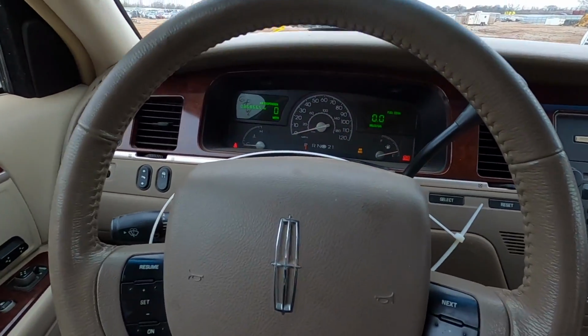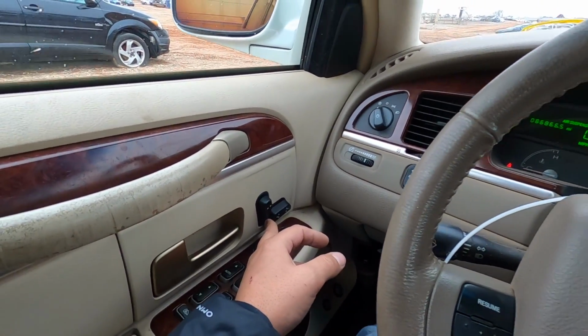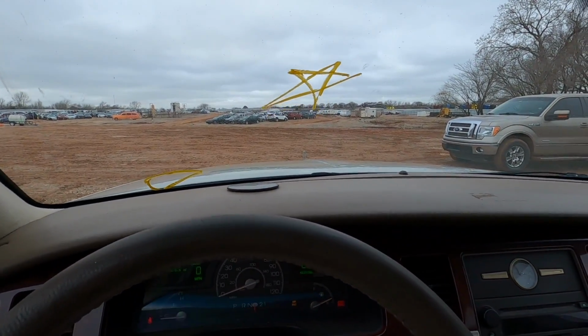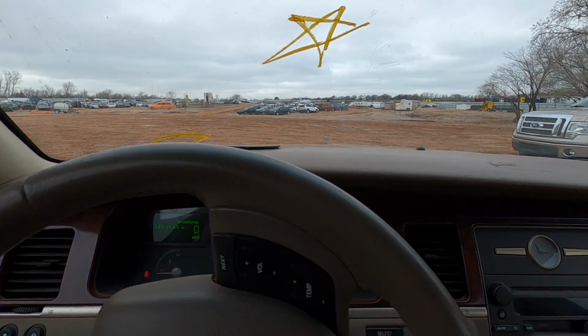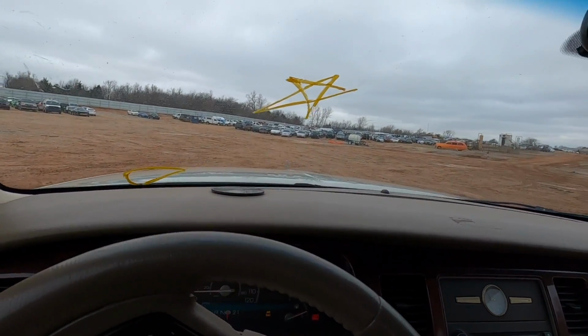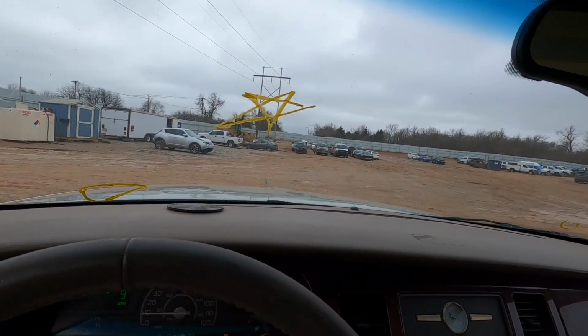All right, let me get my seat adjusted here to where I'm cozy. There we go. Oh yeah, that's nice. This thing runs great. I mean, it's such a great running car. I almost hate driving it through this mud. But that is the real question, right? Does it run and drive?